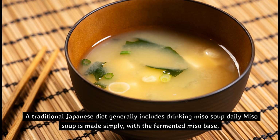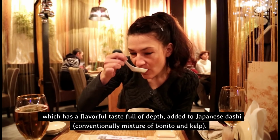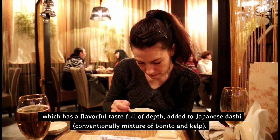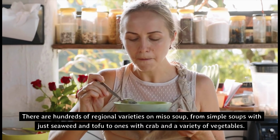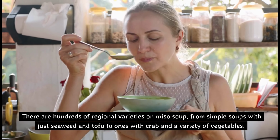Miso soup is made simply with a fermented miso base, which has a flavorful taste full of depth, added to Japanese dashi, conventionally a mixture of bonito and kelp. There are hundreds of regional varieties of miso soup, from simple soups with just seaweed and tofu to ones with crab and a variety of vegetables.